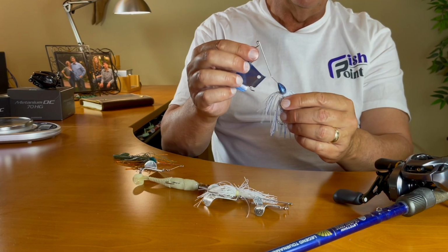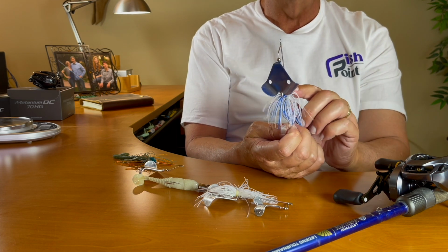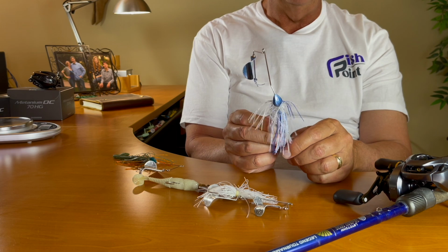In the same vein, I have another pretty good sized one here. Now this is nothing like a dragonfly. I got the blue blades on it. This is something I'm going to throw in pretty clear water, trying to simulate or emulate shad up on the surface, and maybe other fish are after them, and this thing's going through the water, churning up all kinds of problems. And this blue color is something I like to do.